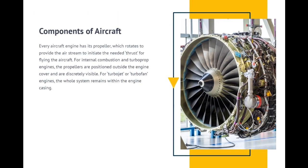Every aircraft engine has its propeller, which rotates to provide the airstream to initiate the needed thrust for flying the aircraft. For internal combustion and turboprop engines, the propellers are positioned outside the engine cover and are discreetly visible. For turbojet or turbofan engines, the whole system remains within the engine casing.